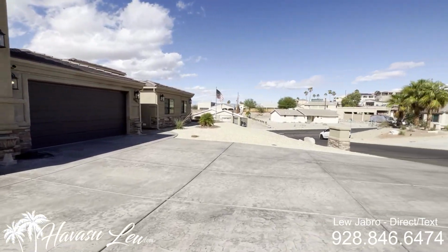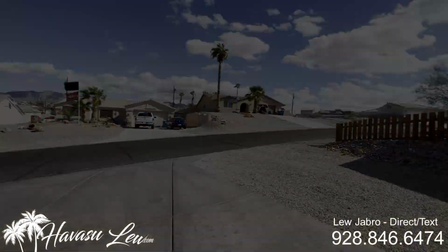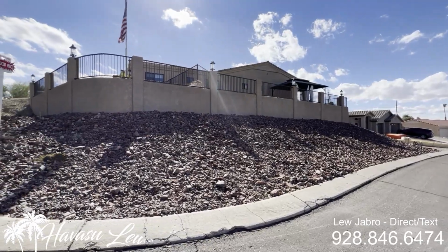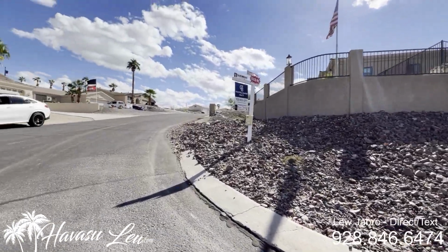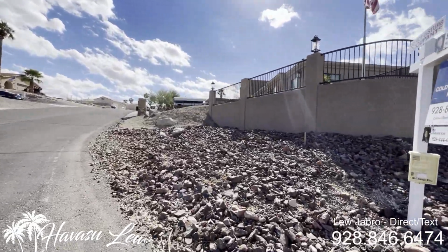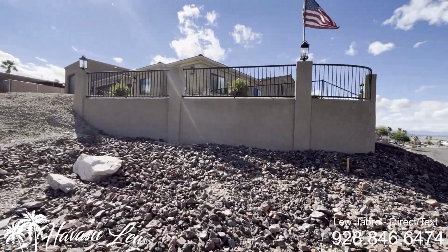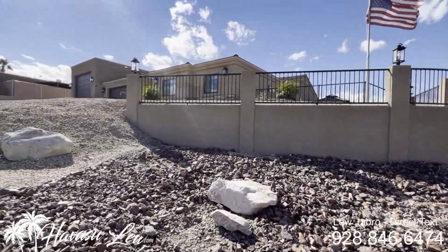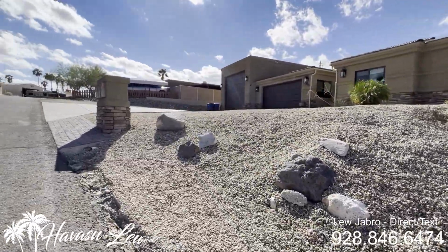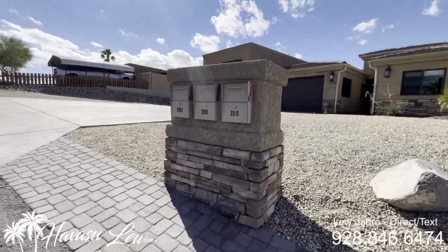This home comes fully furnished. Seems like a super quiet street. I've been here for a while on the phone and haven't seen one car go by. Looks like they have a powder coated wrought iron and some lights up on the wall here. Let's go on in and check it out. Looks like the mailbox cluster is also here for 3 homes.